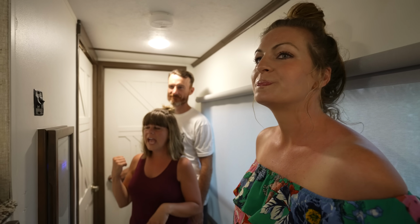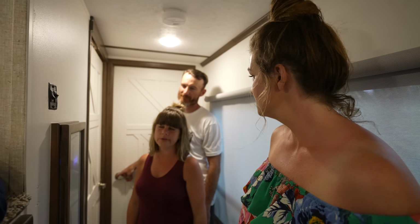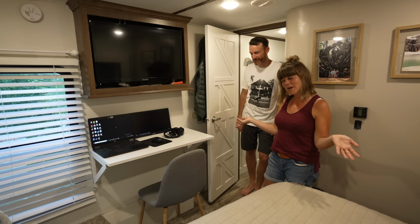So hanging up, and then that is all their clothes, and then we use our under the bed storage for winter stuff. So this is our bedroom. It doubles as Derek's workspace.